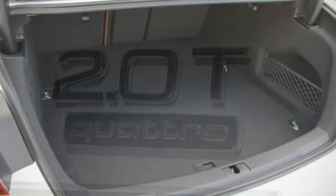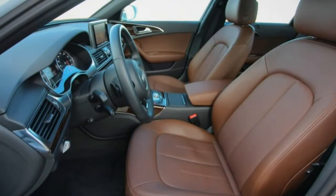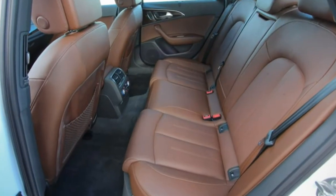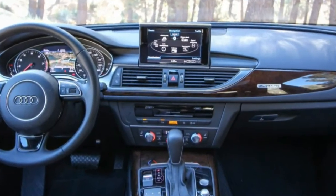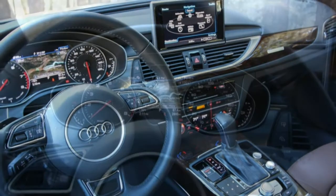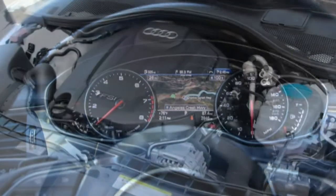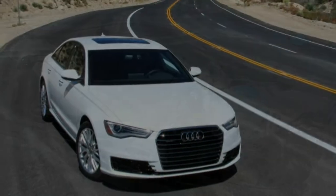Given the A6's overall excellence in the fields of technology and luxury, the lackluster performance and unsexy engine note of this 2.0T Quattro won't do much to dampen our enjoyment of the model. Factor in the 2.0T's attractive price, which, come to think of it, leaves some room in the budget for grippier tires, and it's still a winner in our book.